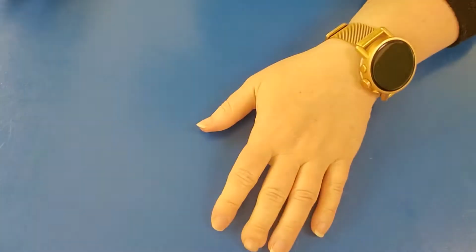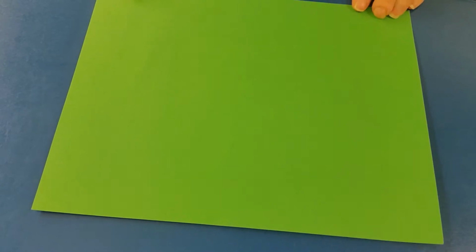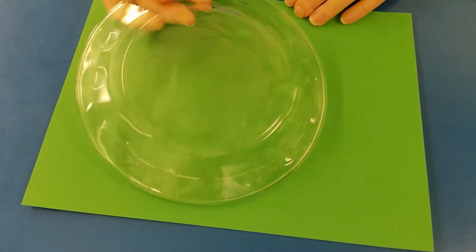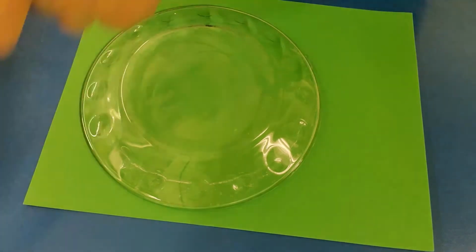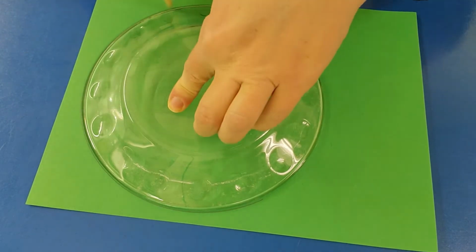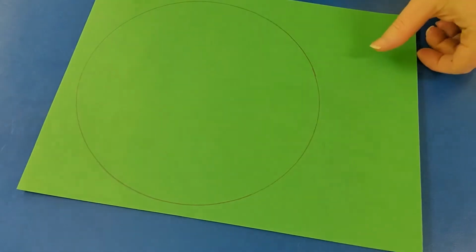So the first thing you're going to do is make the body of the chameleon. So I'm going to take my full piece of paper. There we go. You guys can see it that way. And I was using this plate to cut out a circle. And if you guys really wanted, you could probably use a paper plate. But this is one of the things that I use my pencil for. I'm just going to trace around this plate to get my circle. So there's one circle.